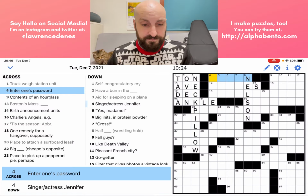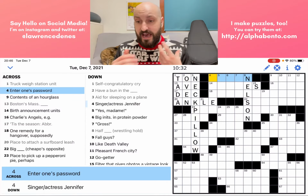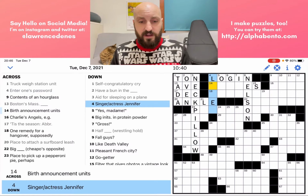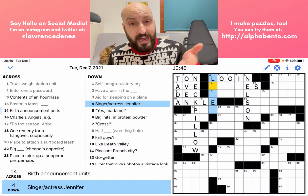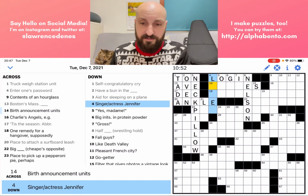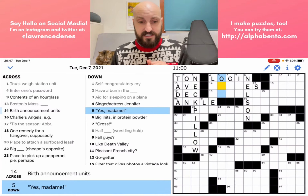4 across. Moving on. Enter one's password. This is an action, right? Enter one's password, so the answer is also going to be an action or verb of some kind. Log in, maybe? Probably. Singer/actress Jennifer. Anytime a clue gives you one half of a name, the answer is always going to be the other half of the name. So Jennifer, it's looking for the second half of the name. It's not coming to mind right away. I'm going to skip it. Yes, madame.